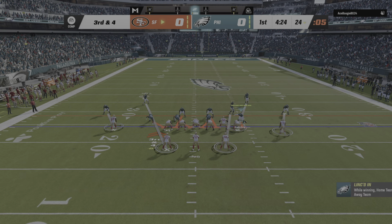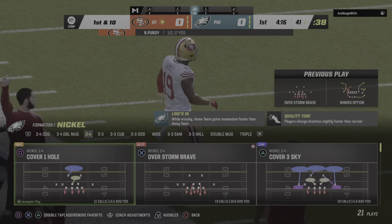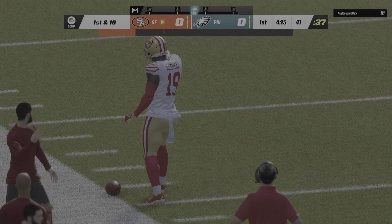Back to throw, Purdy. Man open, that's Deebo Samuel. And he is going to have a Niners first down as they're able to get the 3rd down conversion.